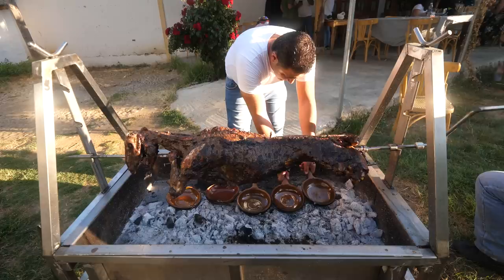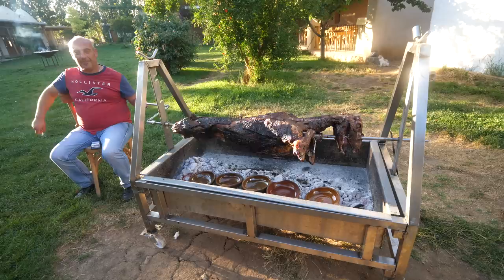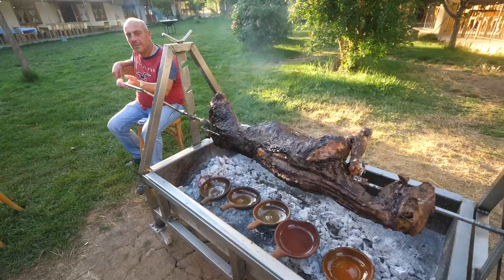Oh wow. The lamb is coming along very nicely. It is almost done. I know they're putting the finishing touches on it. They put some clay pans in the bottom of the charcoal. I'm not sure what they're going to do, if they're just going to catch the drippings as they shave it or what, but very close. I'm very excited.